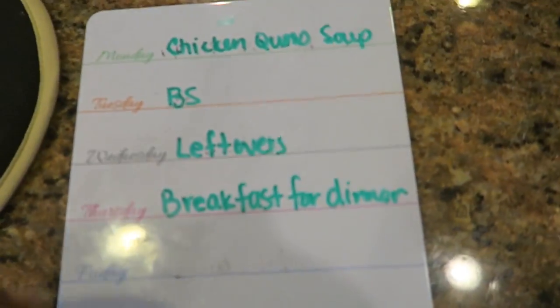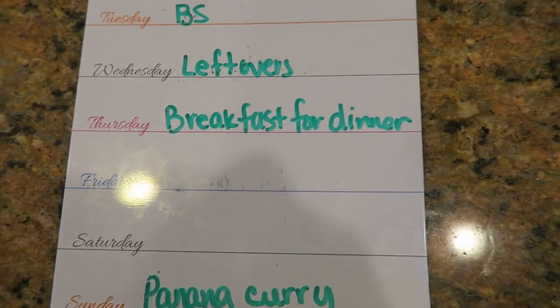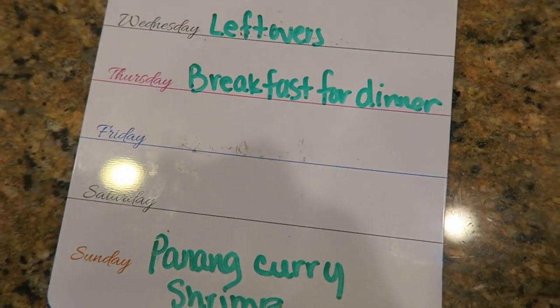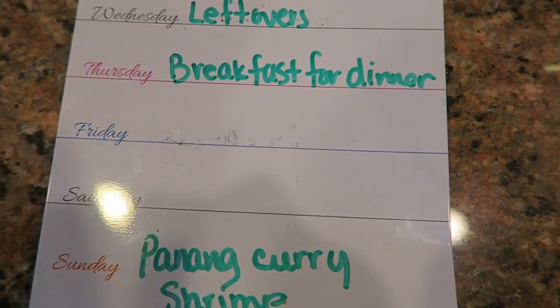Let me show you my meal plan for the week. I'm just going back to basics with the meal planning. Traditionally I used to try to do a whole month's worth, but now I'm just going to work with this. I don't want to do anything too fancy.